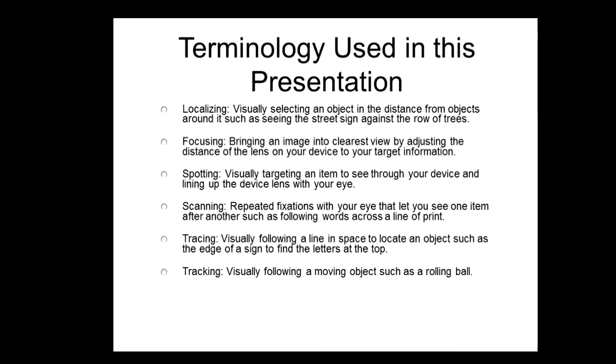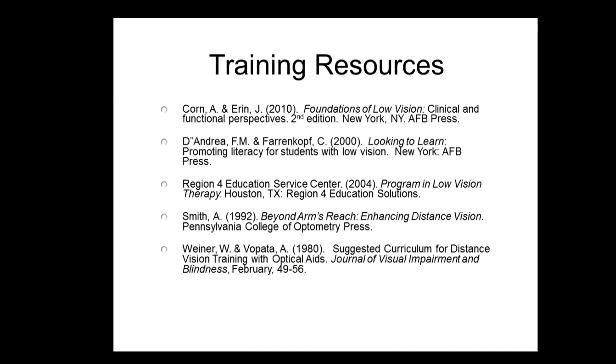We have listed 6 terms here and their definitions. This presentation does not focus on those specific skills, but we wanted you to be able to refer to those, and we will be using that terminology. So we wanted those to be familiar. We've also listed a number of training resources that Chrissy and I have found helpful in planning instruction for students. So let's get started on those factors that lead to rejection.